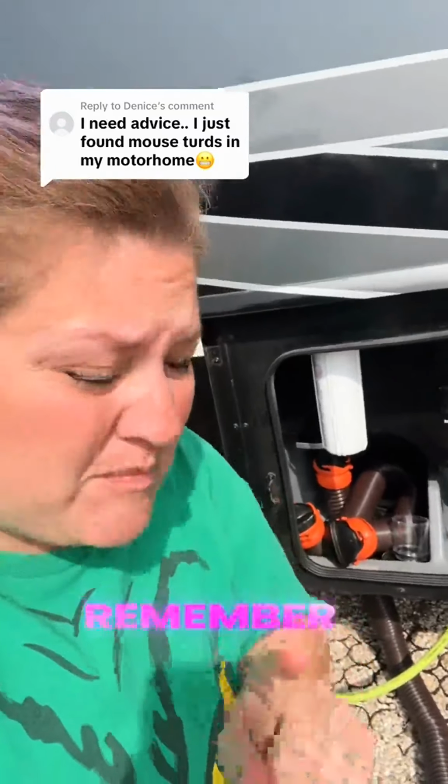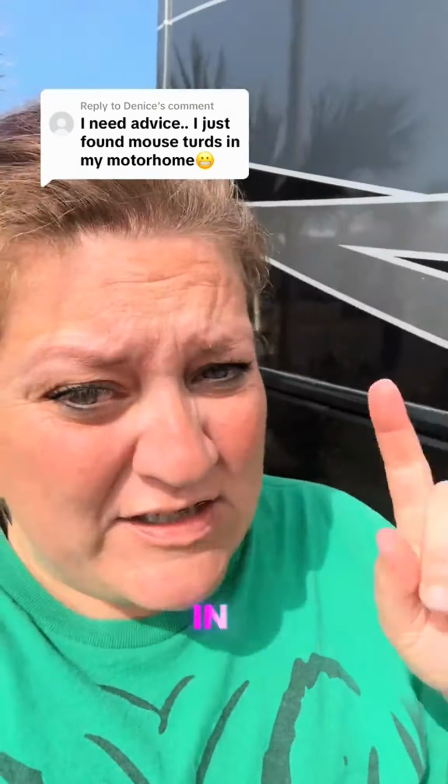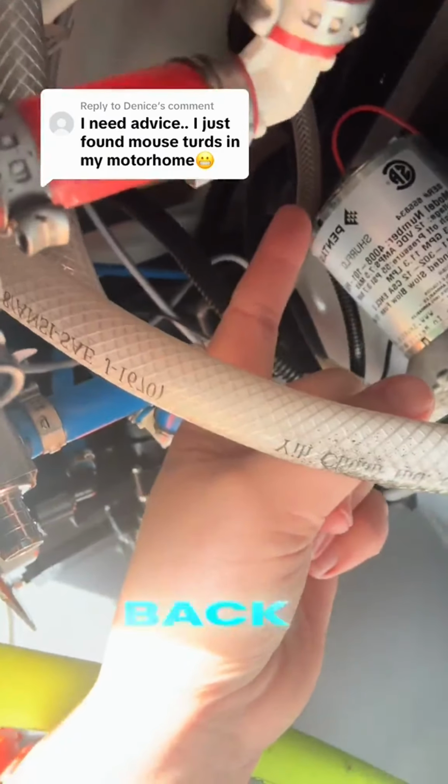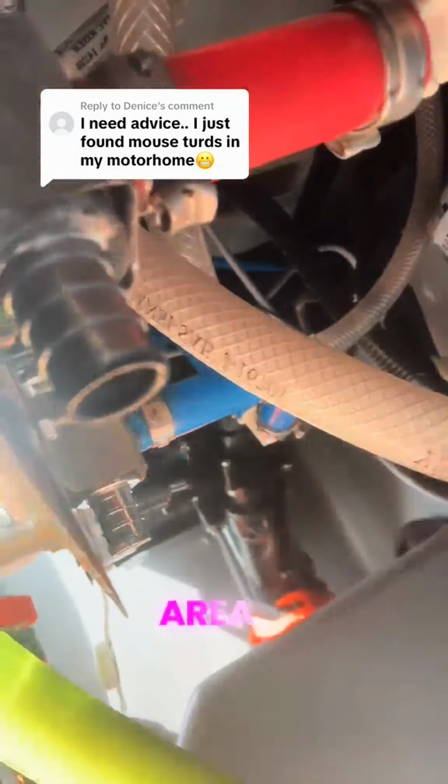First of all, you have to remember that you have holes in the bottom of your RV that go up into the storage, and then there are holes in your storage area that go up into your RV. I'll show you. This is the inside of our water bay, and if you can tell, it just goes up and then back over into all of the under bay storage areas. These little rat bastards can just run right up the hose and right into your rig.